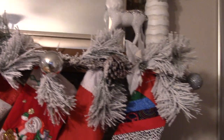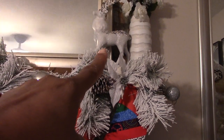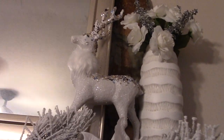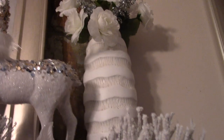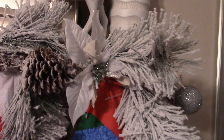Over here on the fireplace mantle, I did go ahead and keep the flower arrangement up there. I put another pretty reindeer. These are from the collection for this year as well. As you can see, she has her bedazzled back in that blue, gold, and white, which is my theme for this year, if you can't tell. But she looks absolutely stunning. Her antlers are also blinged out.